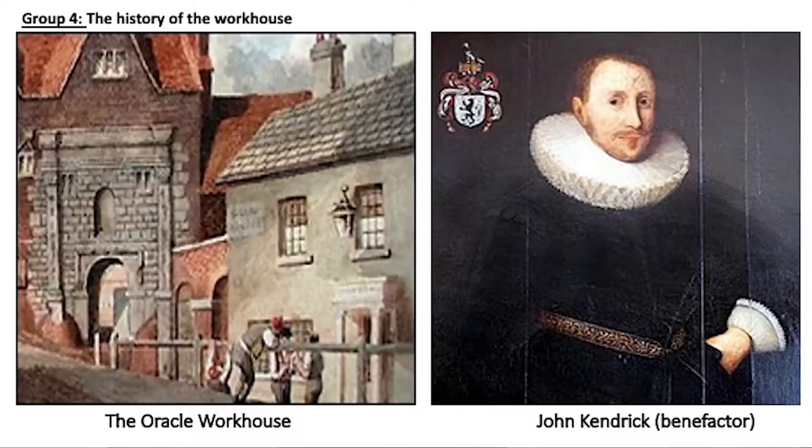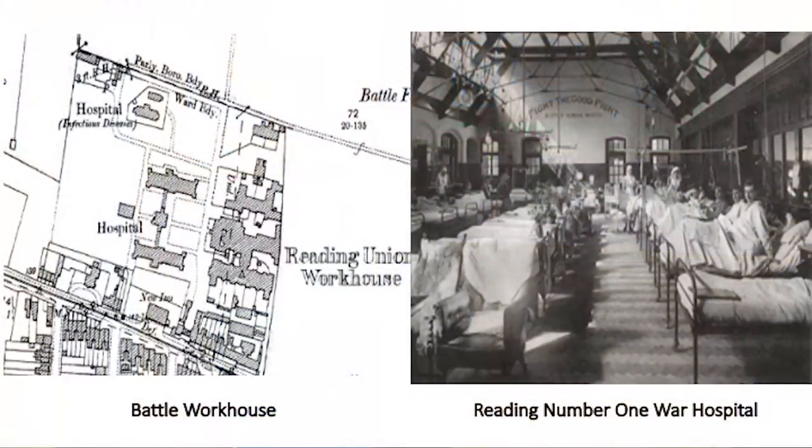There was a workhouse here because I didn't know that. I thought they were actually quite bad, but this one was okay. Why was it okay? Because they didn't treat people badly. They treated them nice and fed them. Yeah. But in other workhouses, they would treat them badly.